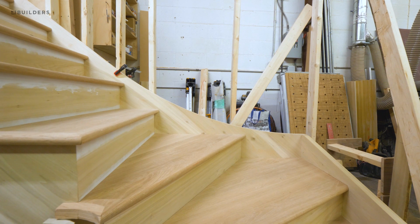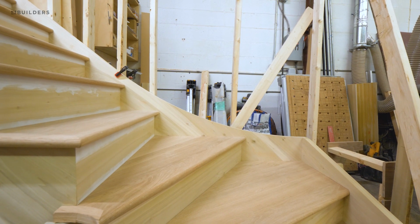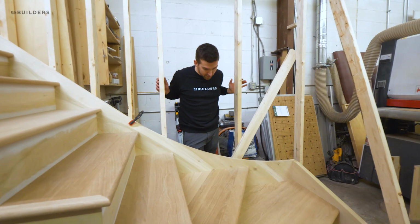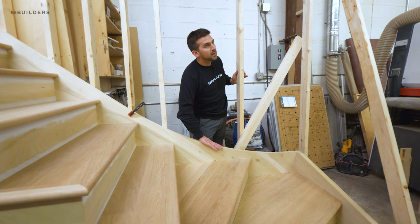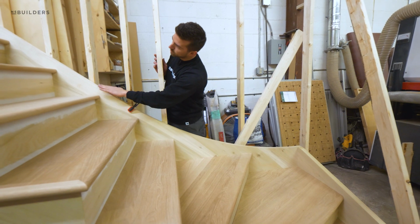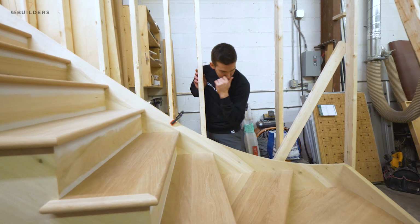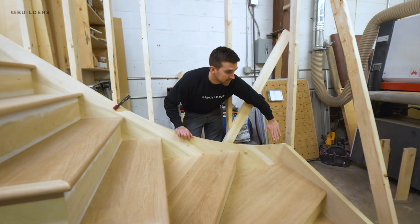Another thing that's catching my eye over here are these curved skirt boards. What was the idea behind these? Between digging into a few different books and doing some of my own research, this is what the stair builders would call easing. You have your rake angle here, which is the rise over run. And then down here where it flattens out, we knew we had to transition into our winder.